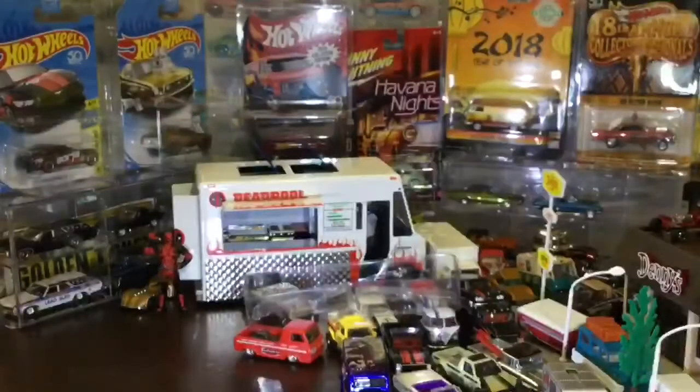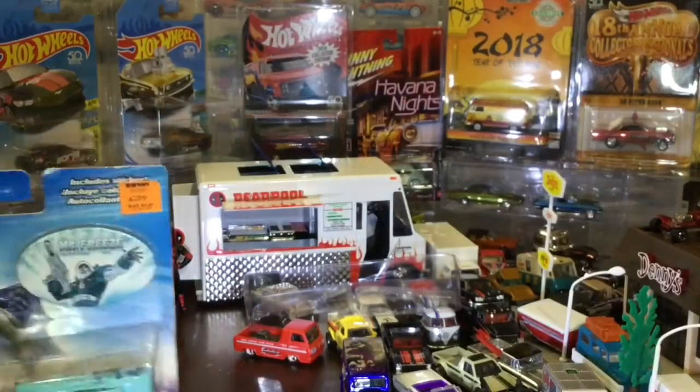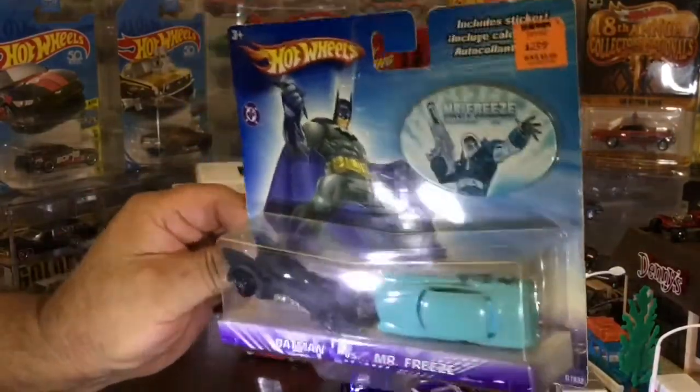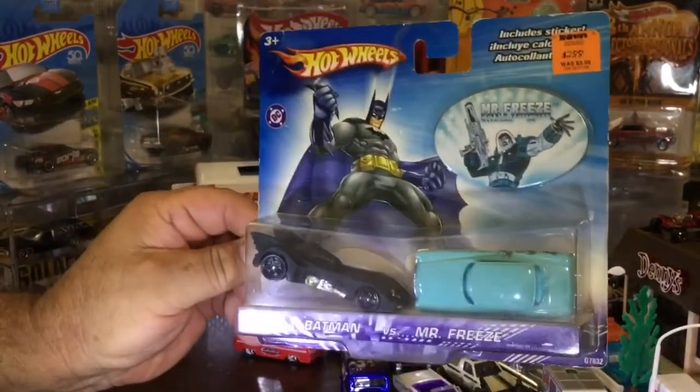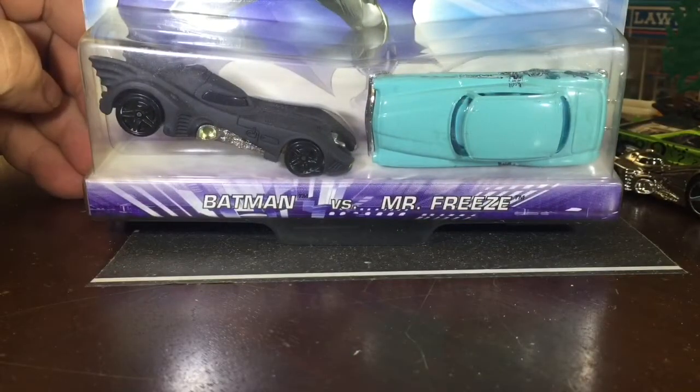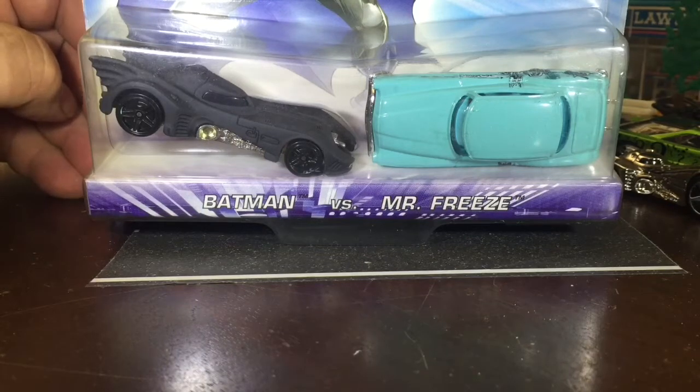Let's see the next one. All right. That one's an error, so you may want to reconsider opening now. I guess Mr. Freeze got drunk and fell over. But I don't think the car was like that. I think it was actually inside when we first got it. But now it's an error, so I think I'll be putting this on eBay for $200.